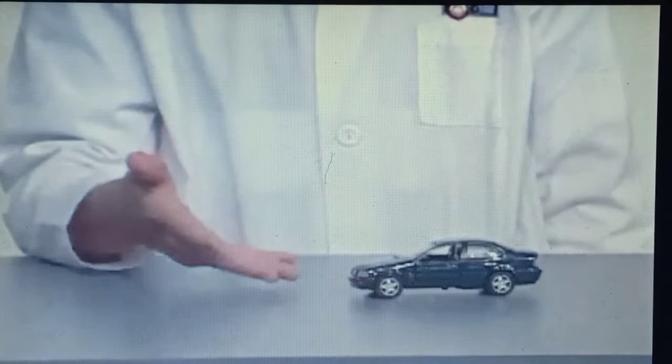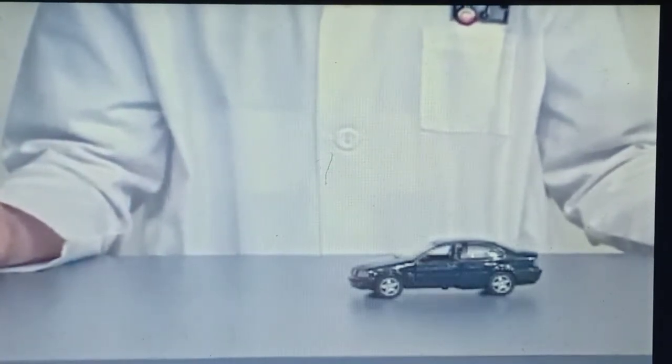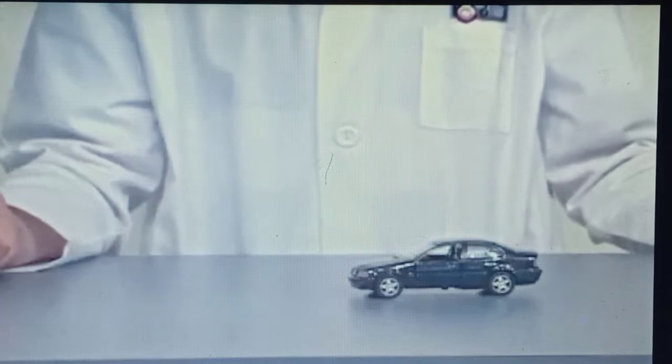If no one is touching the car, there's no force. If I'm not pushing the car to make it move, it will stay still. Today we've learned that there are some things that use power from people to move, things that use power from an engine to move, and things that use wind.